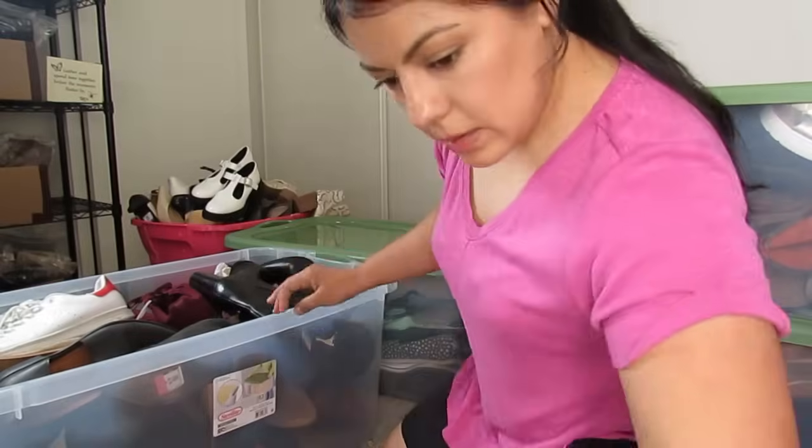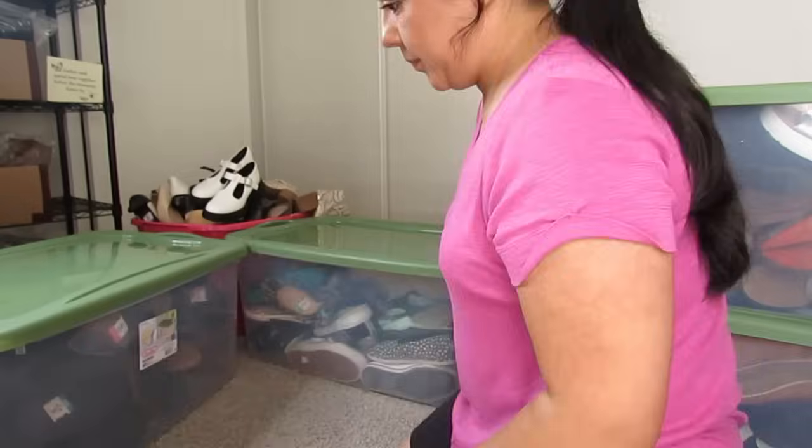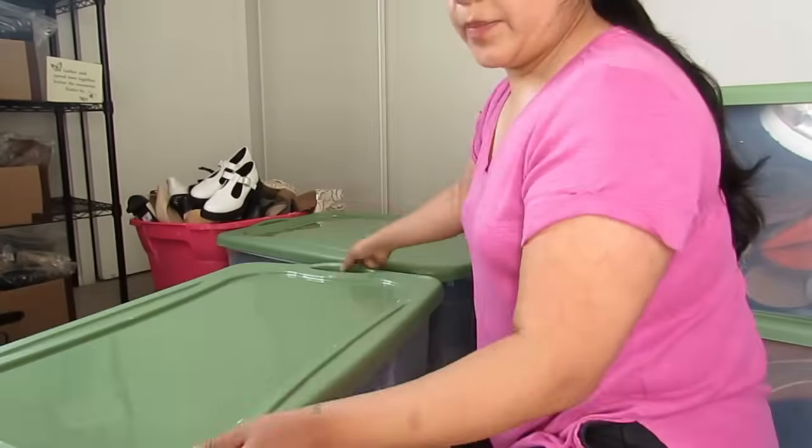They will just need a little bit of a wipe down. But I'm thinking that I may have overpaid for these. I don't know what I was thinking at the time. But hopefully they end up doing well. Alright, so that's the end of the first spin. Let's move on to the next one.